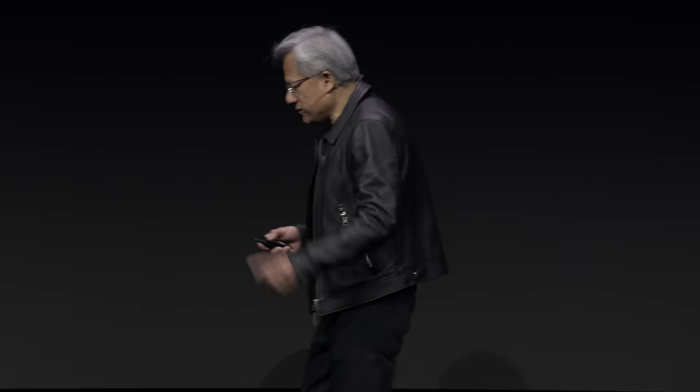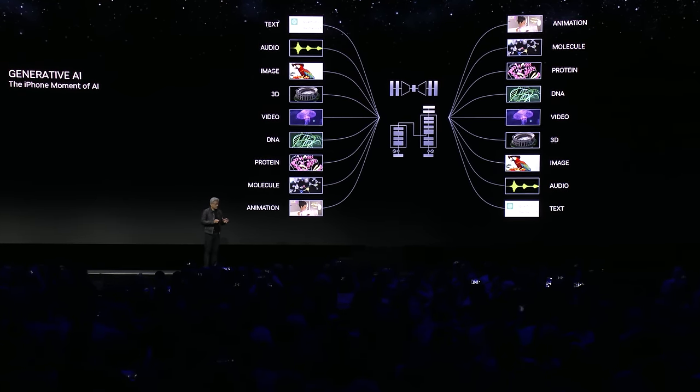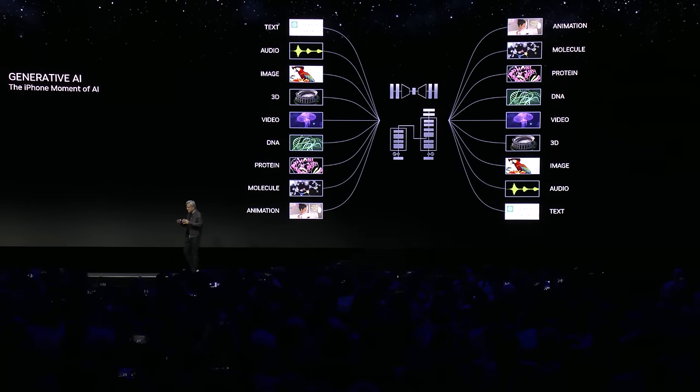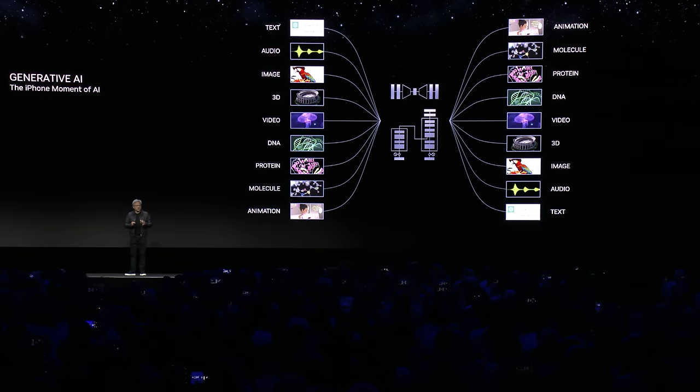And 12 years later, after 12 years working on artificial intelligence, something gigantic happened. The generative AI era is upon us. The iPhone moment of AI, if you will, where all of the technologies of artificial intelligence came together in such a way that it is now possible for us to enjoy AI in so many different applications.